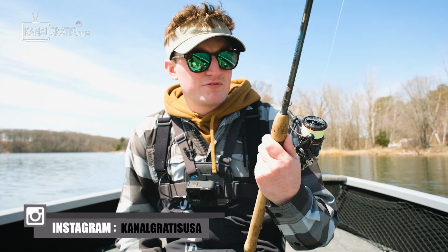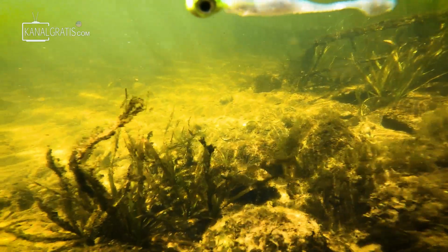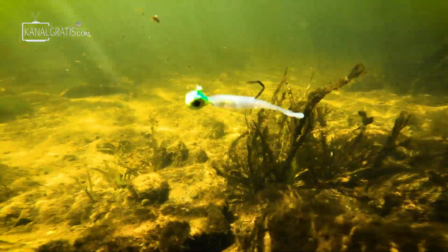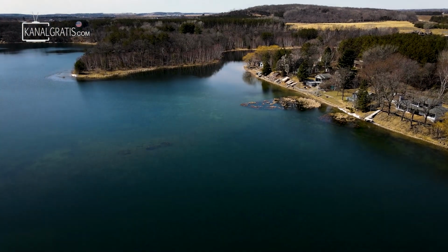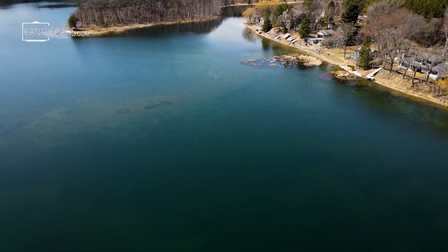I'm now gonna have a monkey vibe on standby just in case I come up on top of any of these fish. But I'm gonna continue throwing the jerkbait. I think I'm gonna stick up a little bit shallower than I've been fishing. Maybe these fish are just already up shallower than I think.